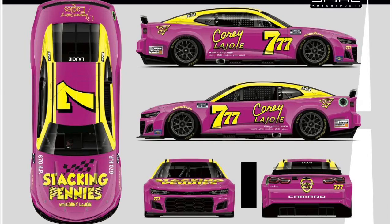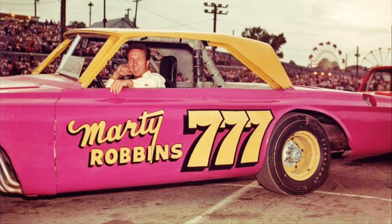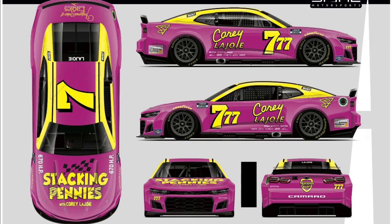Next up, we have Corey LaJoie's throwback to Marty Robbins' 777 car. I love this throwback. I love what Spire did with the 7. They have the car number, the 7, and then two smaller 7s on the side. I feel like that was clever thinking by Spire Motorsports with this throwback, and that's all this throwback needs to be a 10 out of 10. And that's how I rate it.